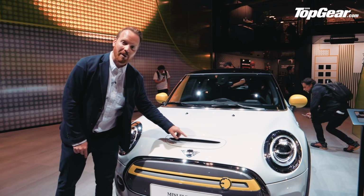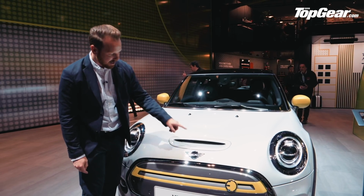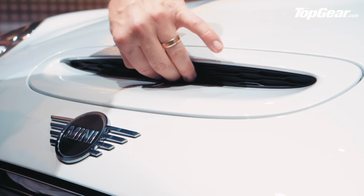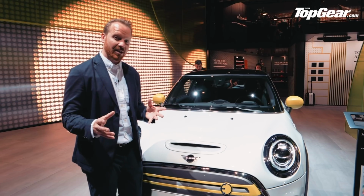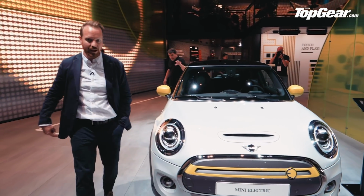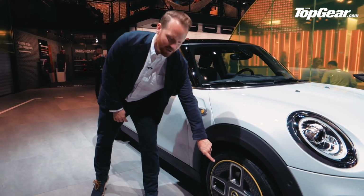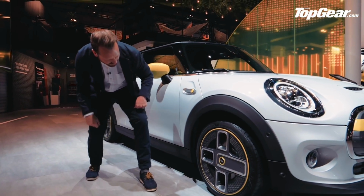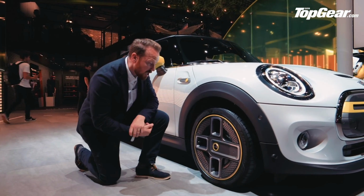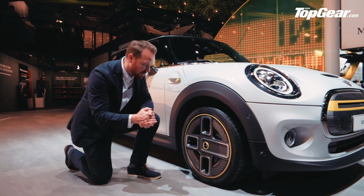This is a Cooper S bonnet, so on a Cooper S this is an air intake for the engine, but here it's just blanked off, it's just for show. It's just to show you that this car has the performance equivalent to a Cooper S. Very handy. Come around the sides, more giveaways here, namely these optional wheels. 17 inch I think, 17 inch Corona wheels, asymmetrical, look a little bit like a 3-pin plug, whether that's intentional or not, I don't know.